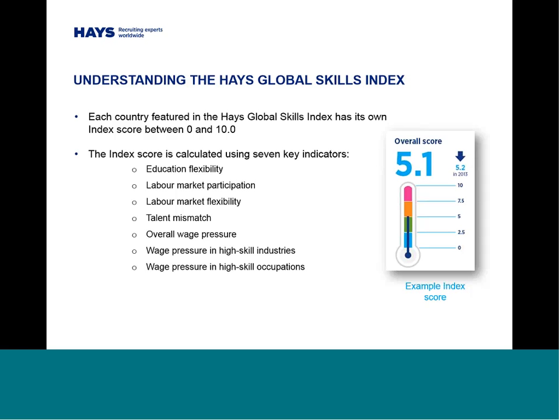And then finally, we've got wage pressure in high-skilled occupations. So similar in a way to the previous indicator, but this specifically tells us how wages in high-skill occupations are rising compared to wages in low-skill occupations.